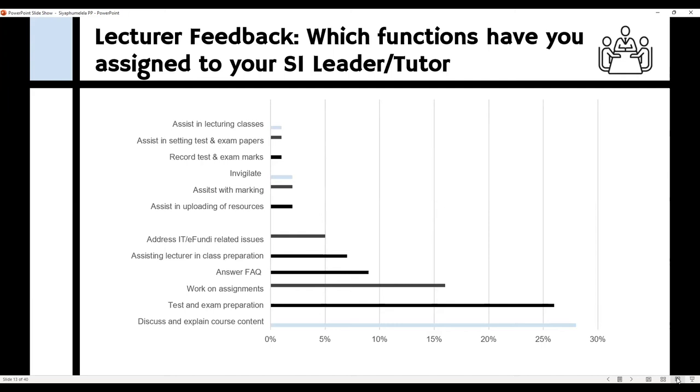And obviously, most of these are not functions that we, as CTL, assigned to the SI leaders or the tutors. This does not form part of their role or responsibilities, but this is what the lecturers actually assign to some of the tutors or facilitators. You see, they also assist in setting up tests and exam papers and even assist in lecturing classes.